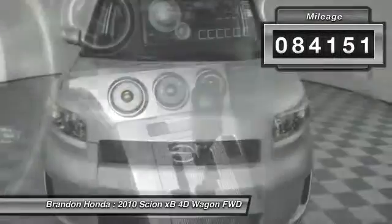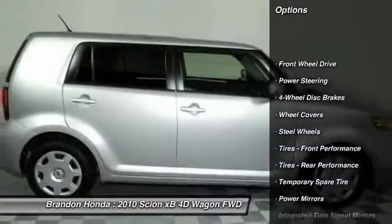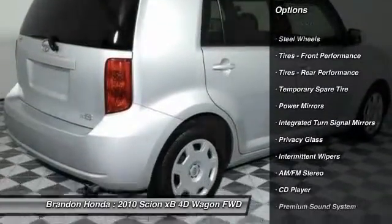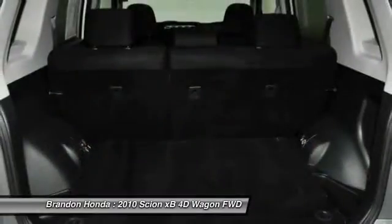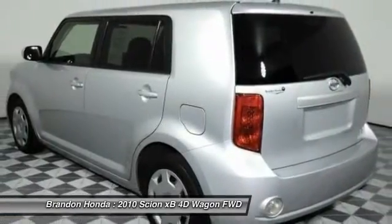Here are some of this vehicle's great options: stability control, traction control, anti-lock braking system, steering wheel audio controls, keyless entry, driver airbag, power steering, adjustable steering wheel, four-wheel disc brakes, cruise control.